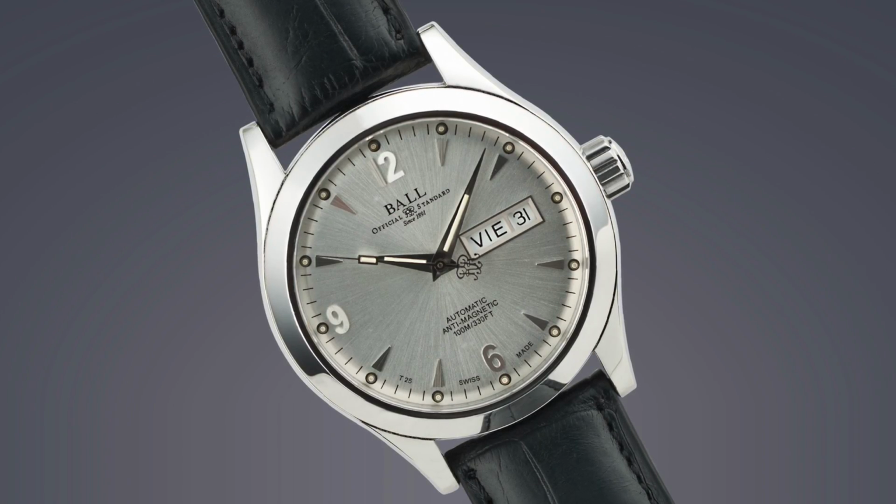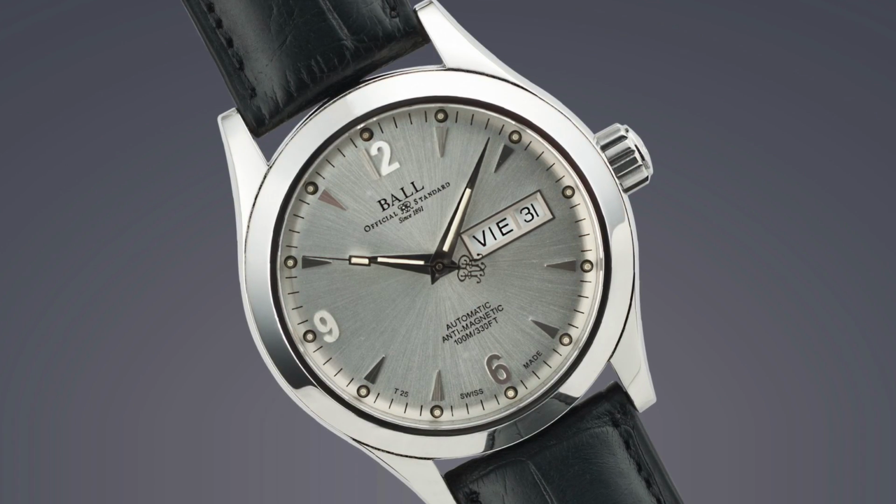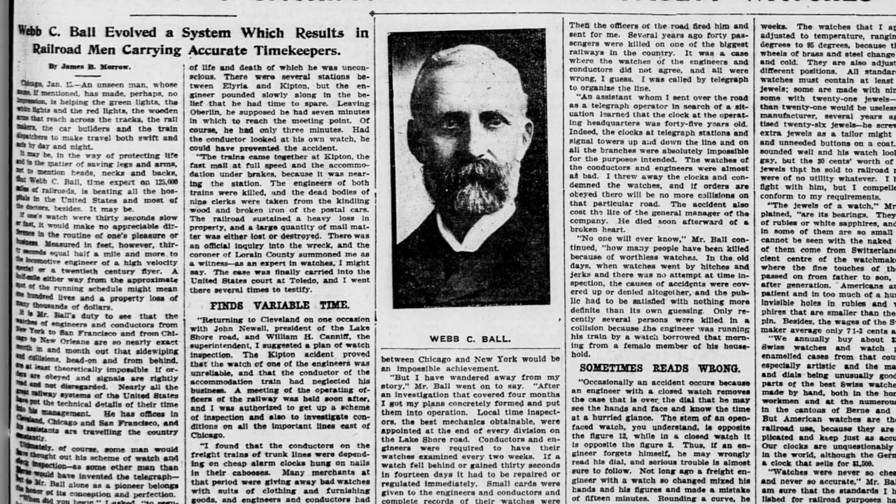Number 5, and it is the Ball Engineer 2, also known as the Ohio. This is a 40mm stunner. Really interesting company. I've reviewed 2 of them. Possibly 3. I've reviewed 2, but I'm thinking of 3 because I included them in my top 10 most underappreciated brands of all time. Their history, their legacy is undeniably fascinating and important.